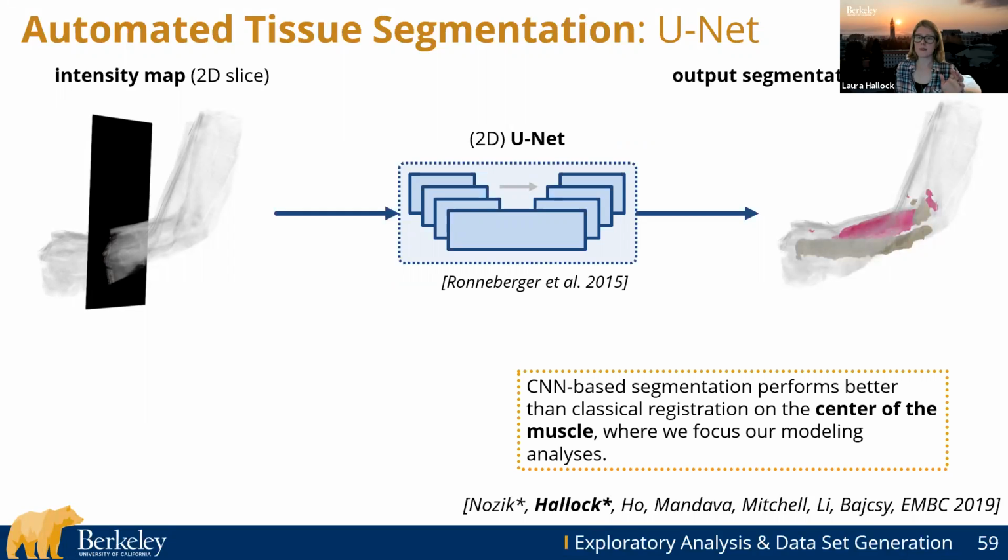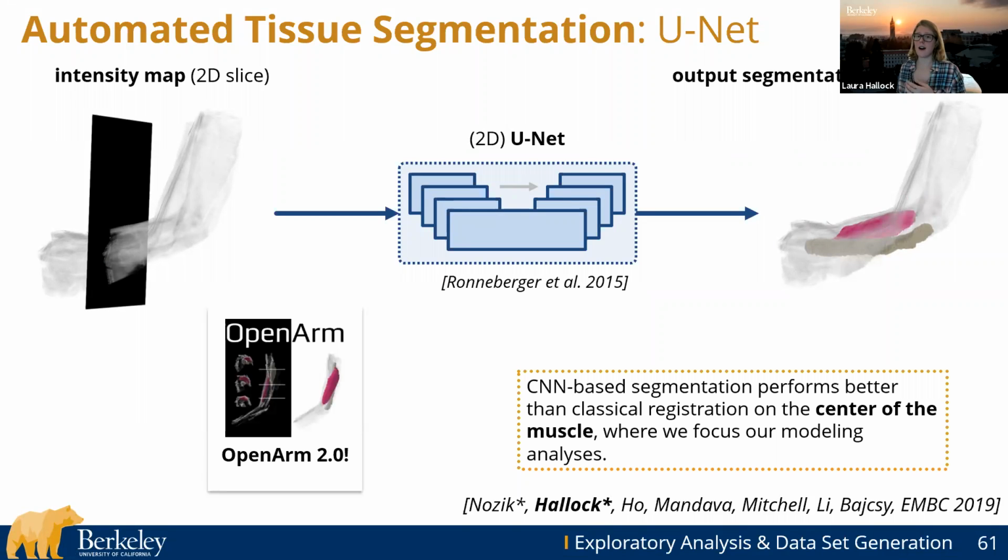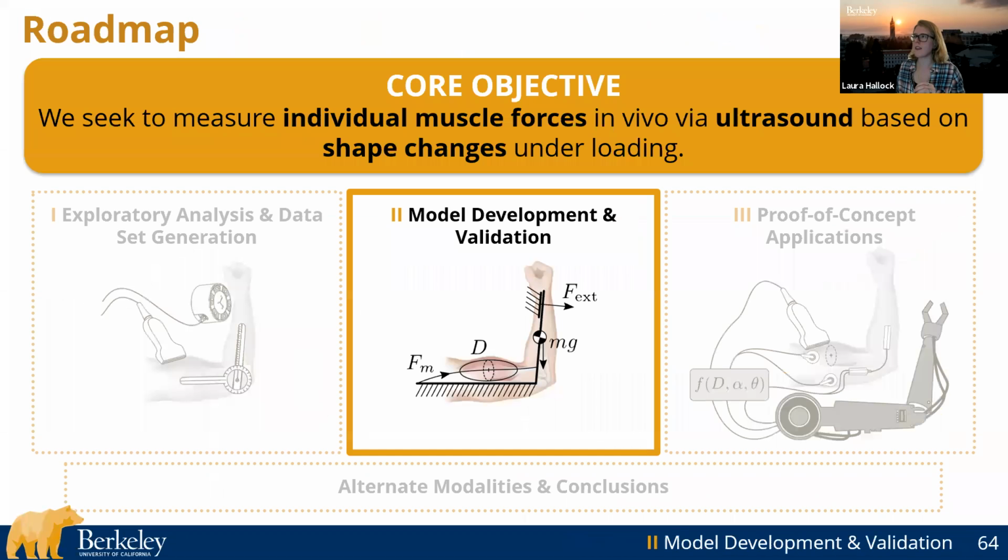So this was super helpful and has actually started to allow us to do more deep analysis on this data set. And as I said, this has now become the OpenArm 2.0 version of this data set, which is online, along with all of this automated annotation code, all at that same repository.